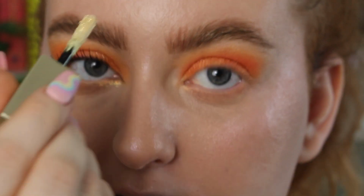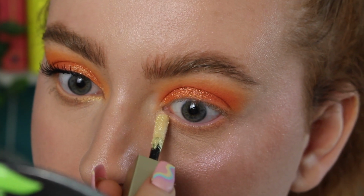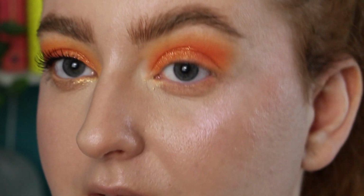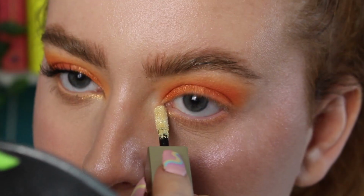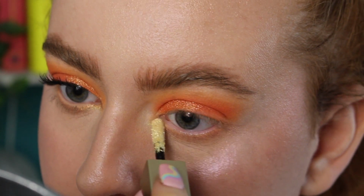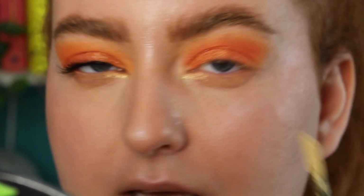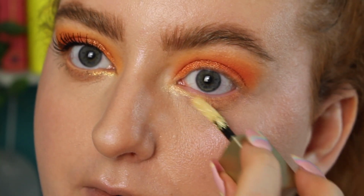I'm just going to use the tip of the doe foot and I'm just going to apply a little bit here, and I'm going to extend it on the inner corner. My one is a little bit dried up, so bear with me. But I'm just bringing it in because I do extend my inner corner with a little bit of gel liner. So this just acts as a guideline, and then I just fade it back a little.